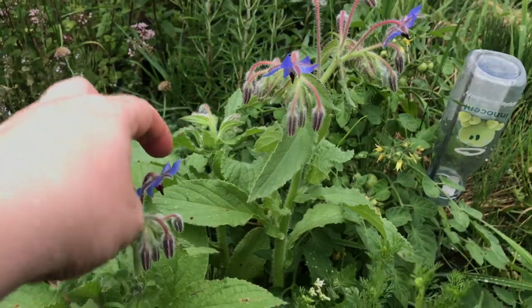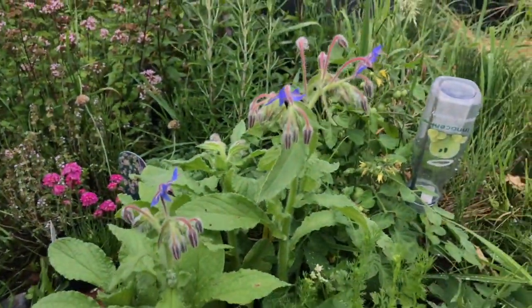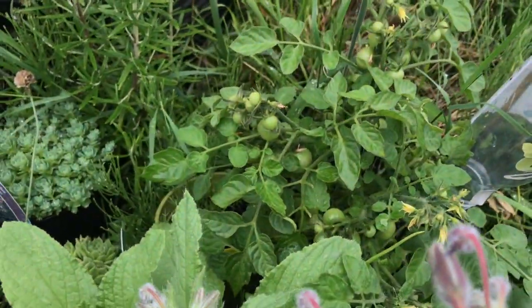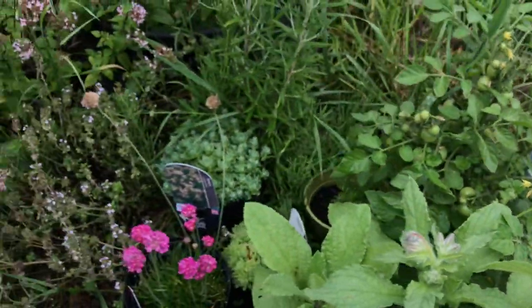Borage. This has grown really quickly, actually. Look how lovely that is. And then, like, the most miniature tomato plant you've ever seen. Again, I have to have a look and see what that is, because I don't really know.